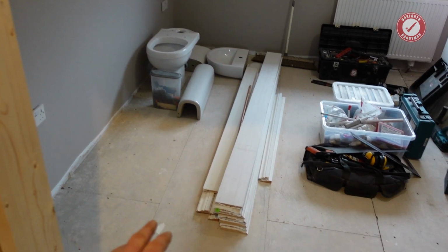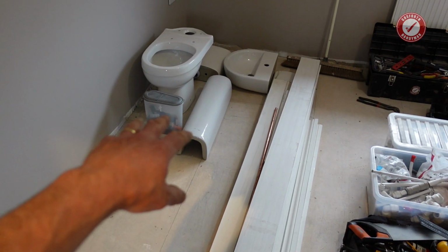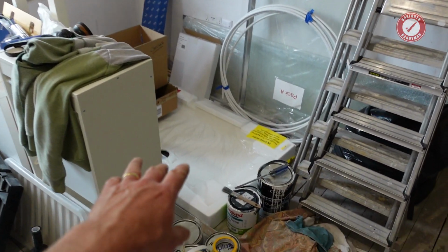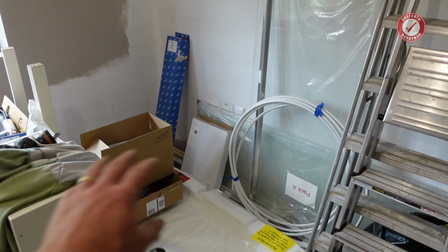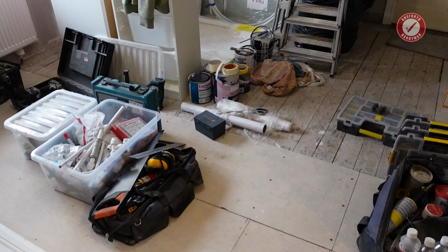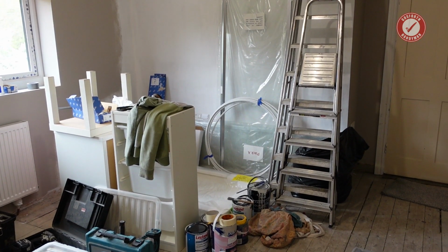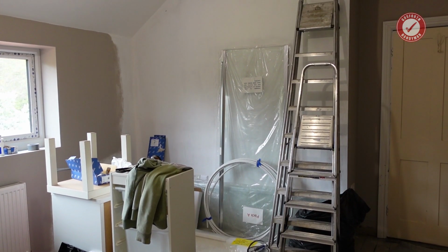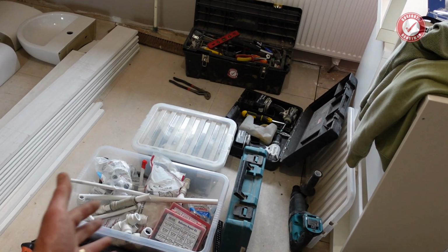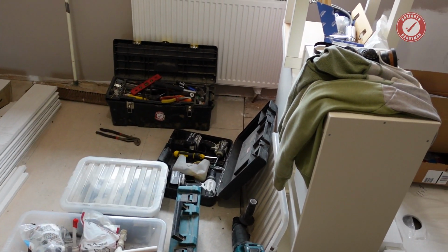And then over in the bedroom itself, we've got all of the skirting, all of the architraves, and all of the sanitary ware ready to fit into the bathroom. Over on this side, we've got the shower tray and the shower screen, all the fittings and things. Lots and lots of tools up here at the minute because I want to get this room pretty much completely finished within the next few days because we need to get the carpet ordered. Although, until everything's signed off by building regs, we don't want to put the carpet down, just on the off chance that for whatever reason we need to lift the floor back up. But touch wood, that should be all okay.